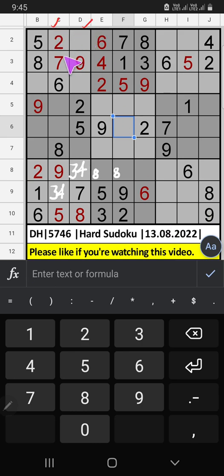Column C, column D, we have 7. 6th row also we have 7. So 7 can't come in these cells. Then 7 is confirmed here. Column E, 3 numbers are remaining, 1, 7, 8. 7th row, we have 7 and 8. So 7 and 8 can't come in these cells. It will come in another 2 cells. We will confirm later. Then only one number is remaining, 1. 1 is confirmed here.